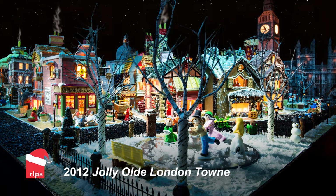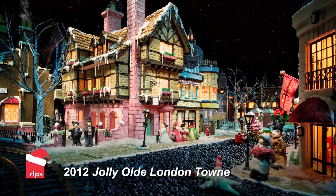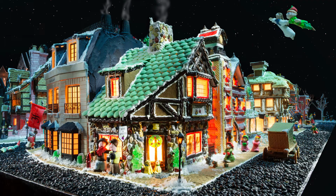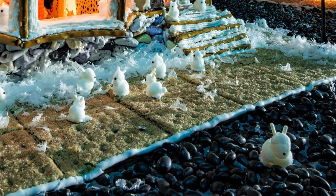We jumped back more than 100 years and across an ocean in 2012 with 19th century Victorian jolly old London town. Licorice and pretzel log Tudor buildings, brick chimneys, and their ubiquitous chimney sweeps abounded. This was the year that Magic Shop rabbits stole the show by multiplying and overtaking the display.